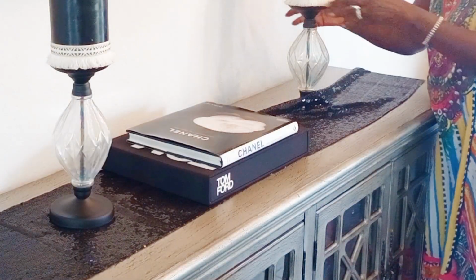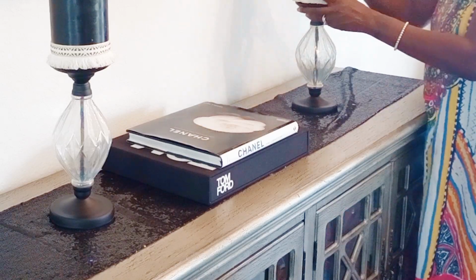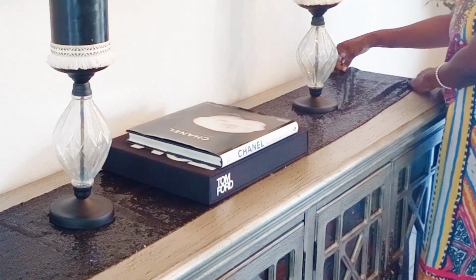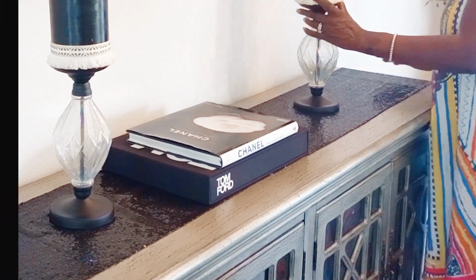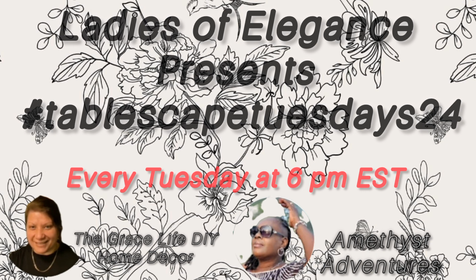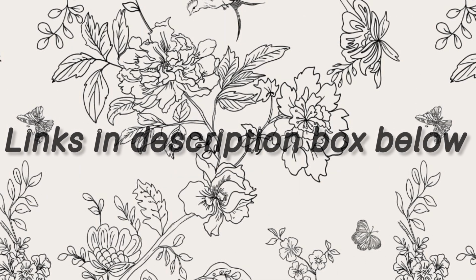For the final touches, I came in with a black and white pitcher and complimentary plate, which I added to a cake stand.